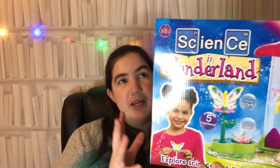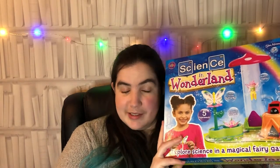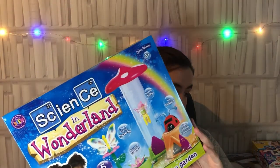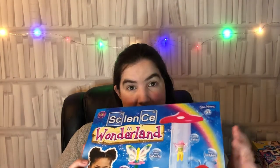It's suitable for 5+, and Lydia has seen this box and wants it so badly. It's definitely going to be under the Christmas tree for her. So yeah, I think this looks great. I've had the pieces out and had a look, and they're really good quality plastic as well, so it's not going to break anytime soon. Yeah, really looking forward to getting stuck in with this one.